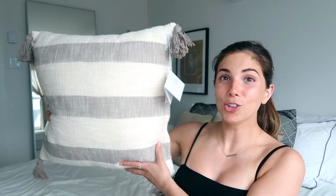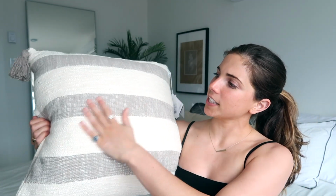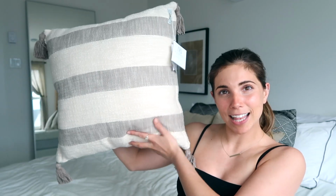And then I actually ended up getting another one. This was actually from Marshall's. We went to both Homesense and Marshall's. This one was only $24 and it is adorable. It looks so cute. Got the tassels and that super gray neutral element to it. I love it. I love it.